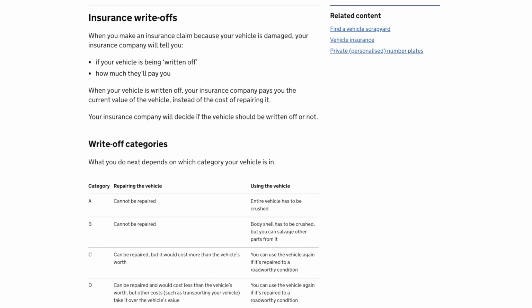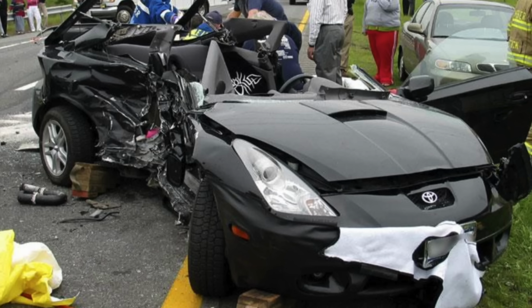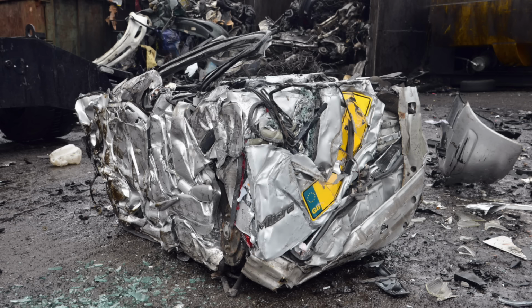In the past, you could go to a salvage yard or breaker's yard and buy a whole car and then put it back on the road. That was stopped. So you can no longer do that. You can only buy parts from cars. And then category A and B were introduced. Category A cars are cars that are so bad that they cannot be put on the road. You cannot use any parts of it. The car is only to be destroyed.